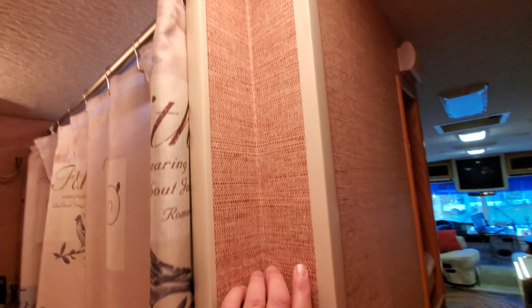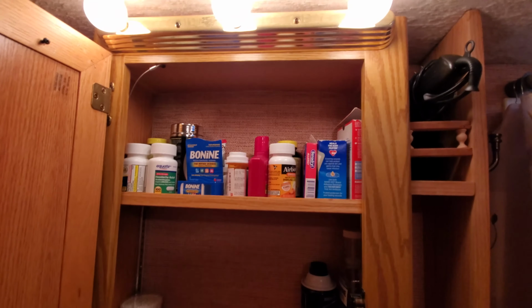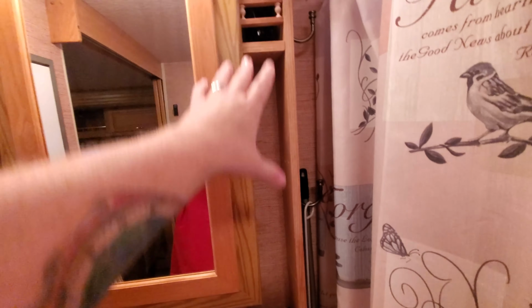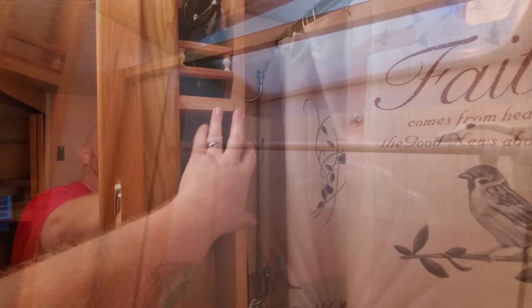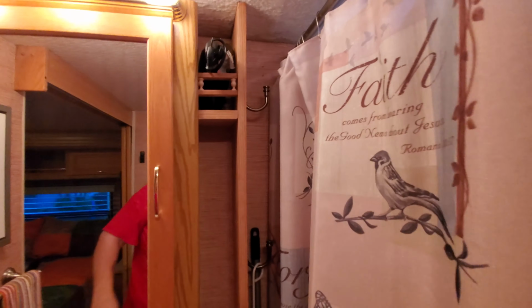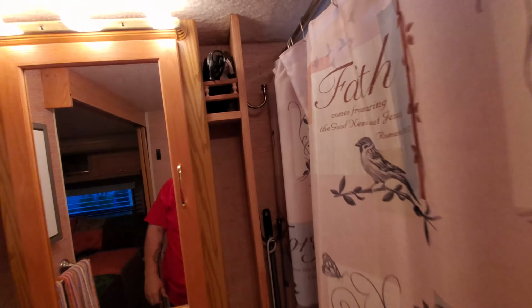Here's a better look at the wallpaper that I replaced throughout the entire coach here. And that wallpaper is in the medicine cabinet here as well. Every nook and cranny I filled. Took down some of the woodwork that was around here because it was just ugly, but I did keep this part here because Marion's hair dryer sits perfectly in there. Plus I put two hooks here on the side where we can hang shower towels.